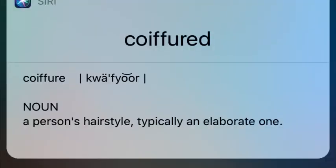Word of the day, coiffured. My hair never looks coiffured because it's always disheveled.